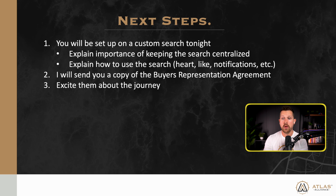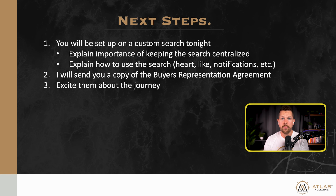You're going to send them a copy of the buyer's representation agreement, right? You can use apps on your phone to scan it and send them a copy of it so that they have access to that at any given time. And then excite them about the journey, right? Tell them how excited you are and about some of the people that you've worked with in the past or whatever you're going to do above and beyond for them, and just get them pumped to get started and that you've got their best interest. You're going to take care of them. You're going to communicate on point and that you've set the proper expectations to set the journey up for success.